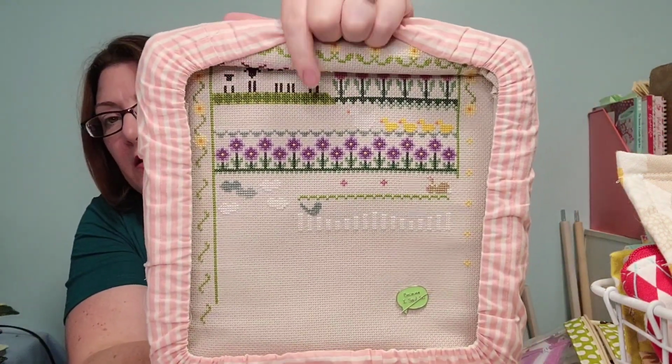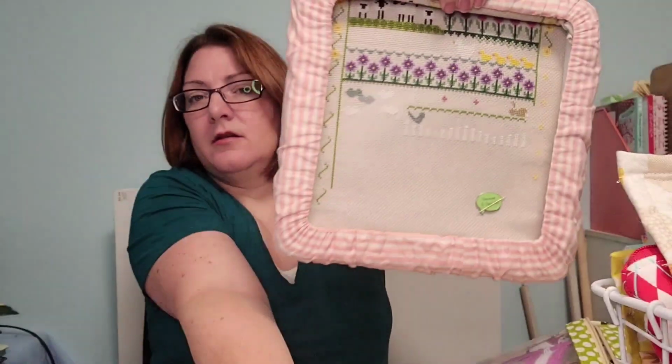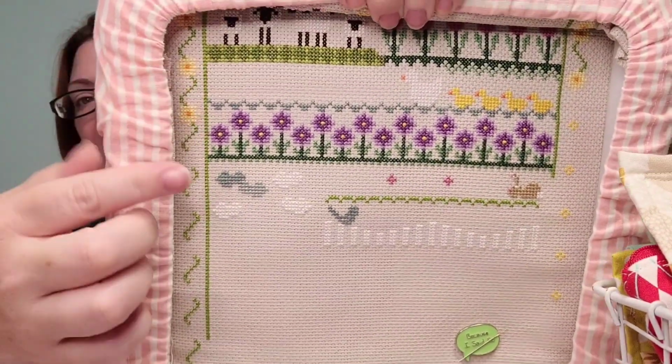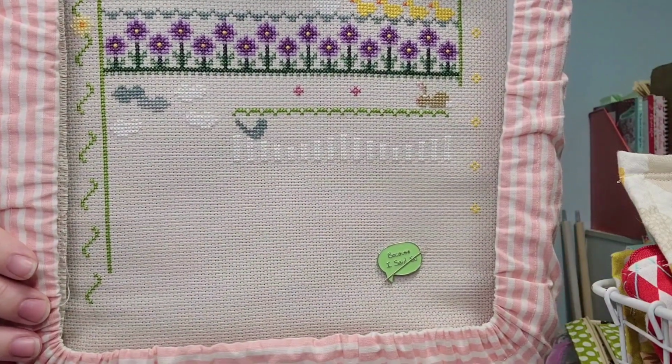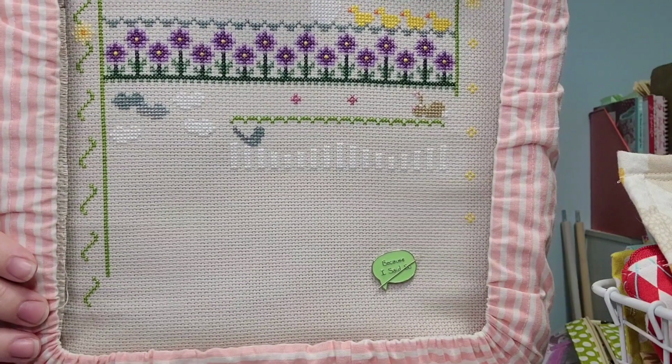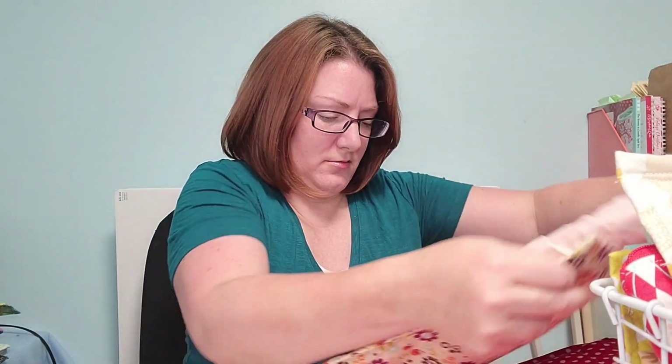So I have everything above done. So I just have, there's words here, and then I'm working in this area right here. So definitely over halfway done. I think I've worked on this one since you guys last saw it, because I have all the fence posts in. Oh, this was the one I forgot to bring down last week. That's what it was. All right, so that is on a 14 count platinum Aida. So that was on May 2nd.